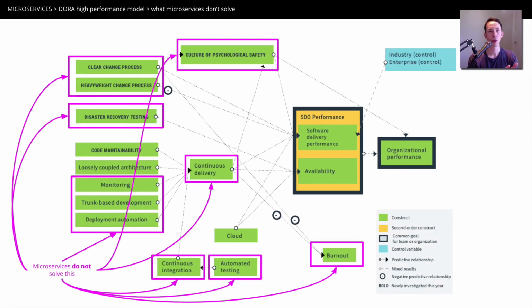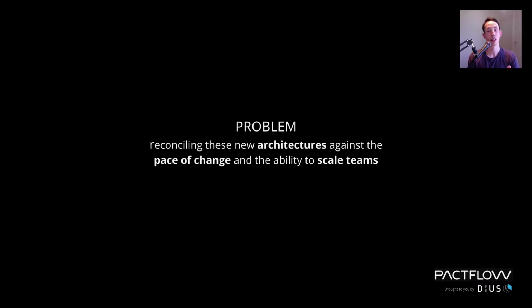So how can we both move fast and scale and deploy more sophisticated technology and architectures and our teams than before? Well, being able to deliver fast and safely is going to highly depend on the performance of the factory that releases that software to production. And a key part of that factory is the release pipeline.